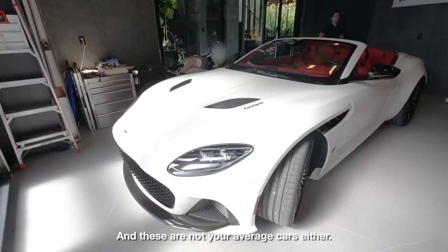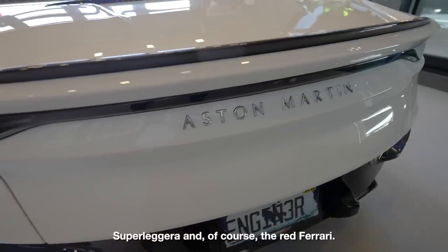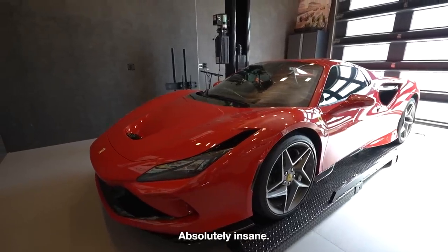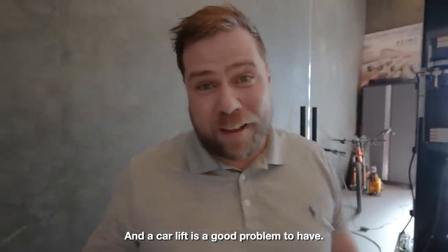And these are not your average cars either. What you see here is an Aston Martin DBS Superleggera. And of course, the red Ferrari. Ferrari F8 Spider. Absolutely insane. You see this? This is a car lift. And a car lift is a good problem to have. You can lift this up, park another car underneath it.